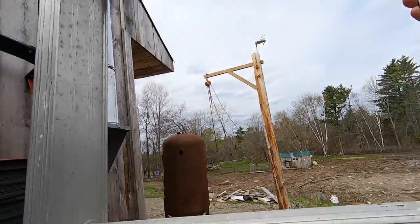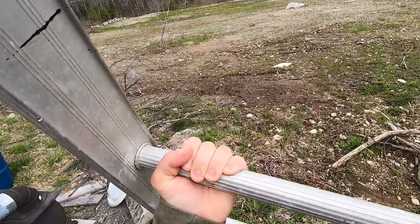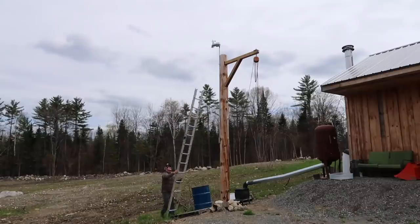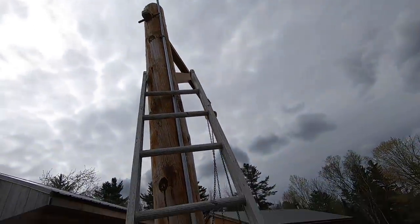This is not my favorite job, but we can take down the pole. We have it down. We can change the batteries out.